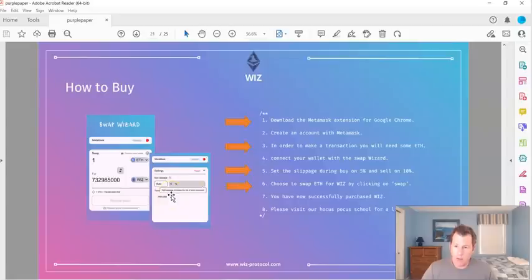And then how to buy Wiz. So it's Uniswap again. You may or may not have experience with that, but first download the MetaMask extension for Google Chrome. Then you obviously need some gas fees to buy it. Set the slippage for 5% to buy, 10% to sell. And then choose to swap ETH for Wiz by clicking on swaps. Again, you probably want to do a video tutorial if you haven't used a decentralized exchange or Uniswap. They're a little bit different than using Binance, Coinbase, that sort of stuff. So check that out. And that's it for my video on the Wiz and Hocus Pocus protocols.